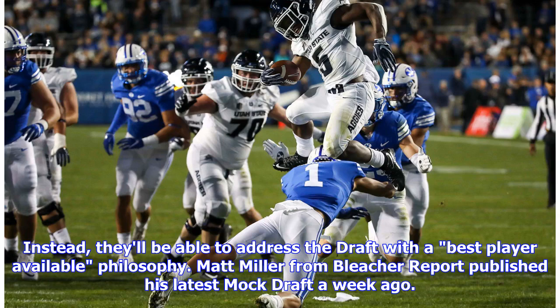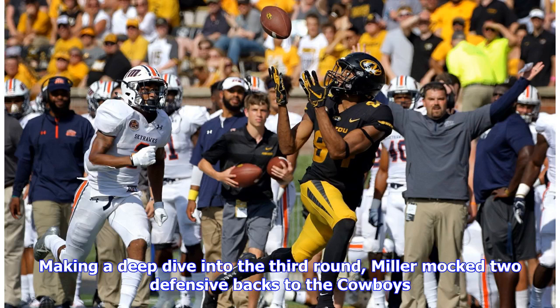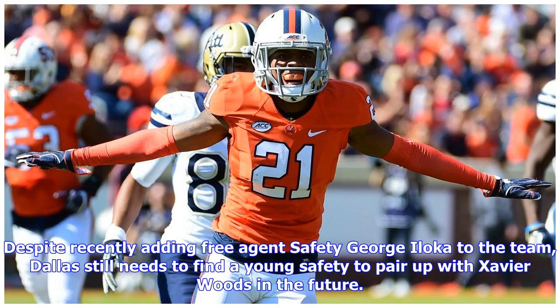Matt Miller from Bleacher Report published his latest mock draft a week ago. Making a deep dive into the third round, Miller mocked 2 defensive backs to the Cowboys. Despite recently adding free agent safety George Iloka to the team, Dallas still needs to find a young safety to pair up with Xavier Woods in the future.